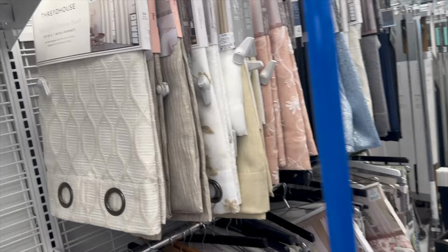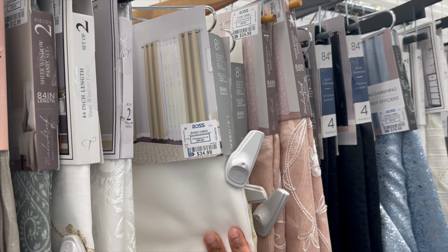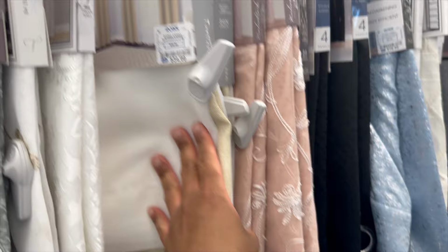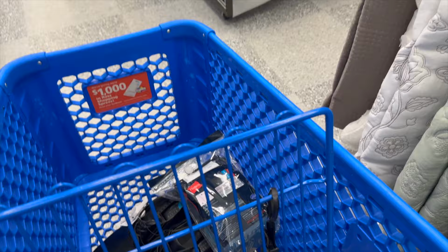One of these curtains, like for your windows. Kind of like this beige. No, not beige. I guess it is a kind of a beige. Tan and white. I like this combination. Kind of like my shoes. I'm still deciding on that.